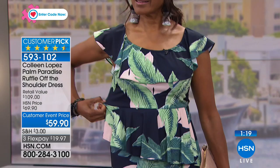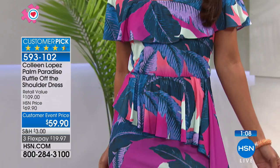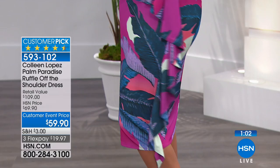Look at that stretch. A lot of stretch through and through, so you can eat, drink, be merry, be happy. I love the length on this. The length is fabulous. It's a very flattering length. It's coming in at 38 1/4 inches long. You can wash this. It's completely washable, extra small through 3X. Inger, are you in the medium or small? I believe I'm in the small. Okay, Inger's in the small.